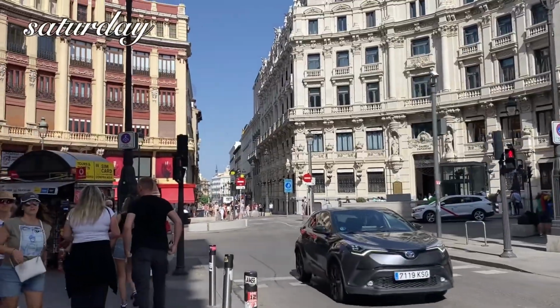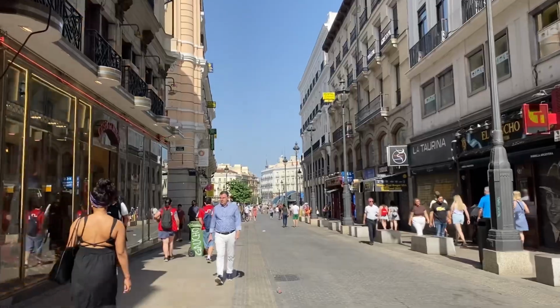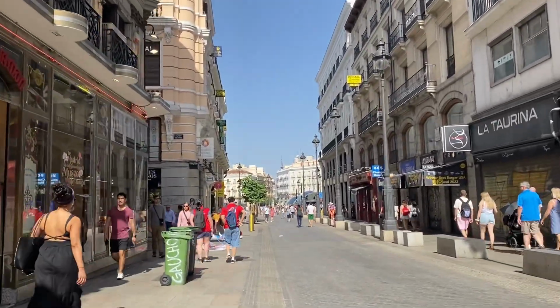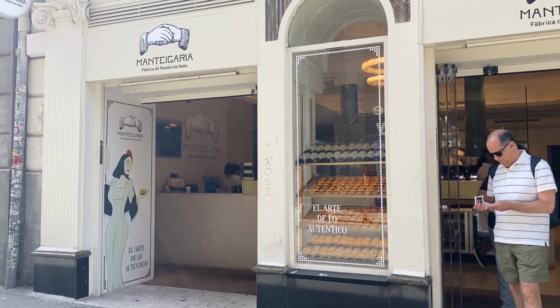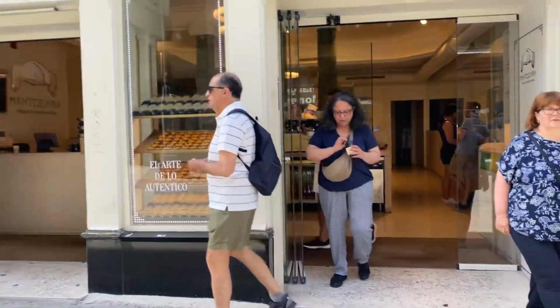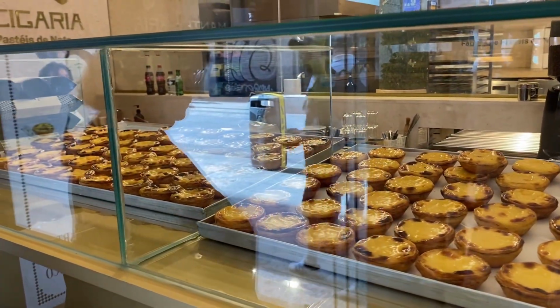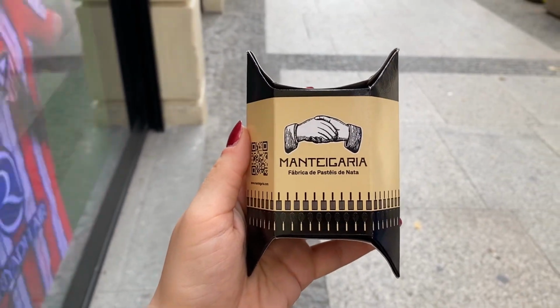The next day, the first place we headed to was Puerta del Sol. As you'll notice throughout this vlog, we crossed through Puerta del Sol multiple times, and that's because it's located right in the center. On our way there, we stopped by this shop that sells natas. I know they are Portuguese, but still, they looked really good, so we wanted to try them. They came in this really cute box as well, and they were really good. Definitely recommend.